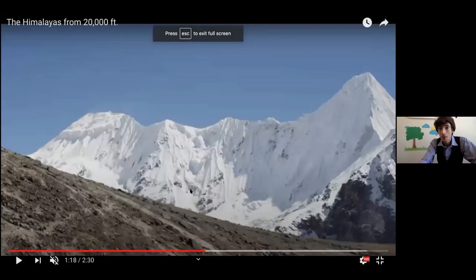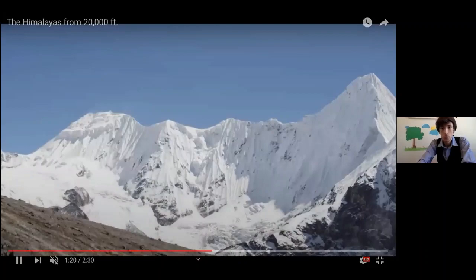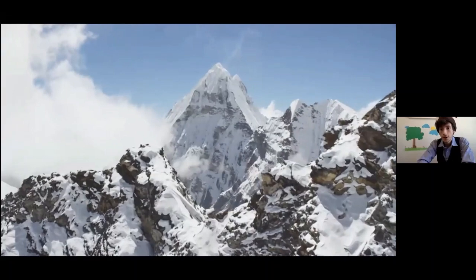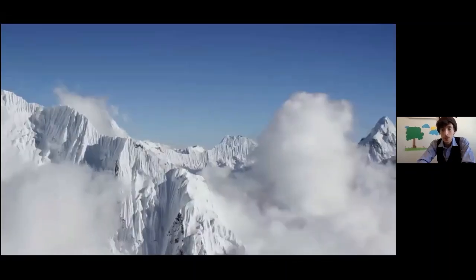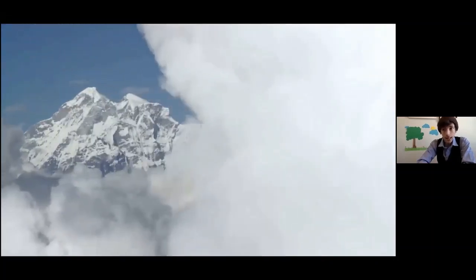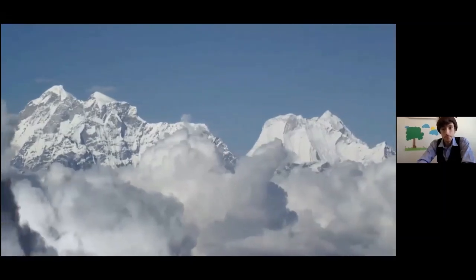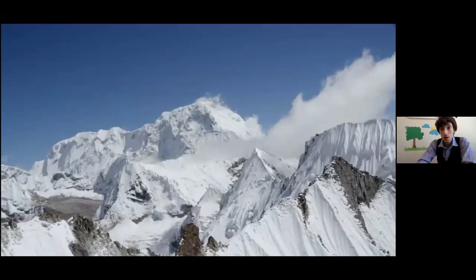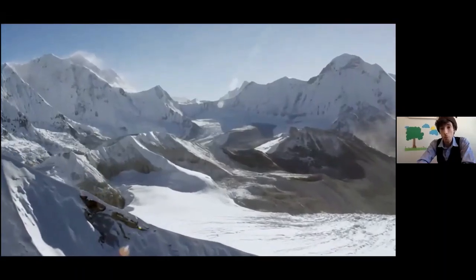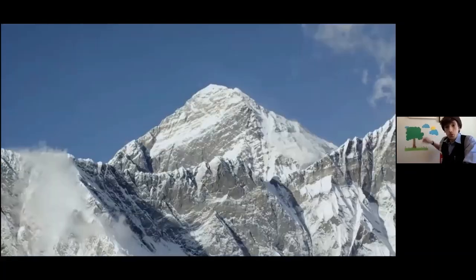Whoa. Now, these are the tallest mountains in the whole world. They're covered in rocks, and these are covered in snow. We talked about snow last week. Snow is a type of water as well. So this is water on land. Water and land make up the earth. It's so pretty. These mountains are so tall. They're taller than the clouds. They go so high up, they go past the clouds that are in the sky, like these clouds. They're super, super tall.